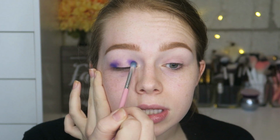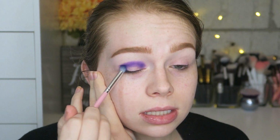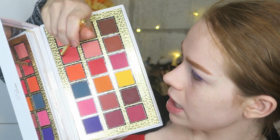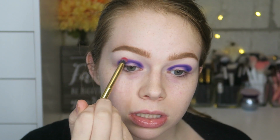I already primed my eyelids with the Plouise base, so I'm just going to go ahead and start taking this shadow, and I'm going to start off by just packing it on. And I'm going to pack all along the crease from the outer corner all the way to the inner corner. And I'm just going to keep packing that on until I get it nice and intense. Alright, so next I'm going to go ahead and take this shade right here, which is called Rendezvous. I'm just going to be blending that above the purple.